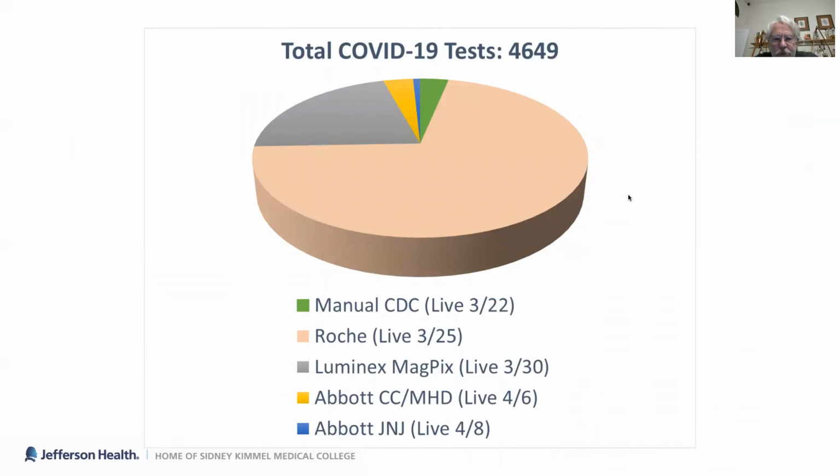So here's our breakdown. Roche has been the vast majority of our tests. Luminex MagPix is especially useful for some of the more viscous samples. The Roche instrument was designed to do serum and plasma. So some of the viscous samples have been rejected by the Roche instrument, and that's inconvenient, so we do the MagPix. Then here's Abbott, New Jersey, which has gone live and doing their testing. And here's the manual assay.